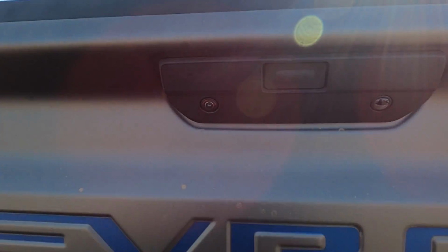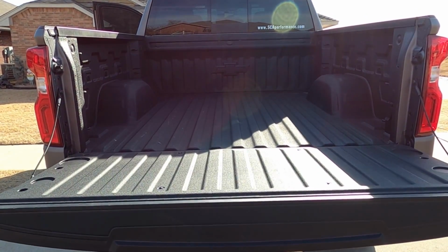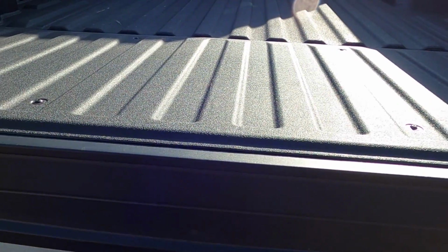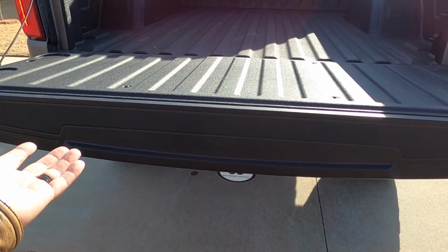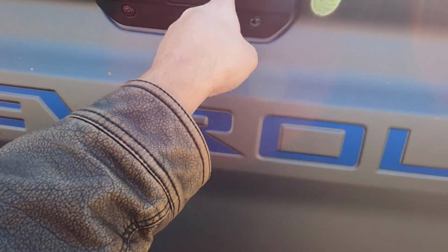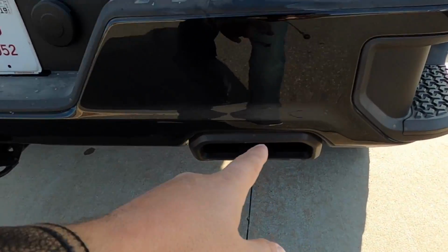Look at this tailgate. Look at this. Boom. Look at that. Now, it would be cool if you could reach down here and push this button and it pulls itself back up. But it doesn't. But truthfully, you can lift this tailgate with a finger. Look at this. One finger, guys. Boom. The tailgate is unbelievably light. Tow package and everything. Got your exhaust tips right here.